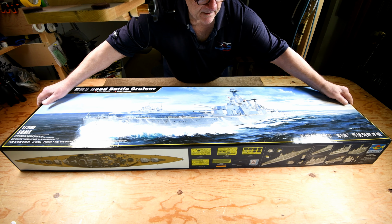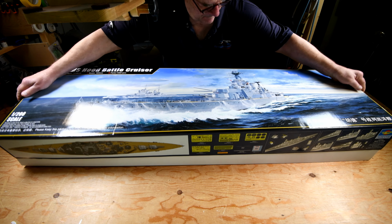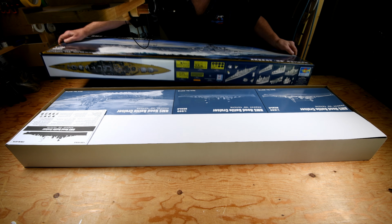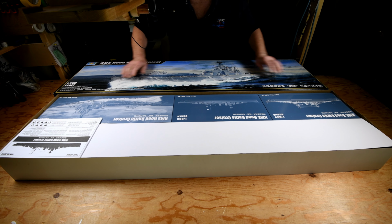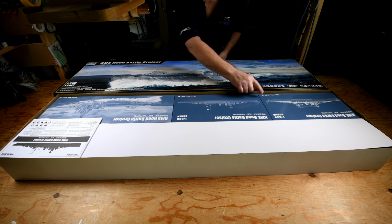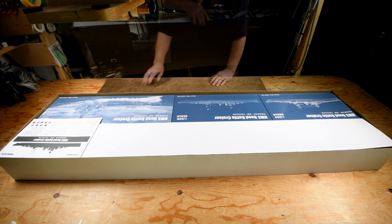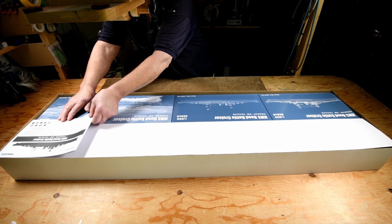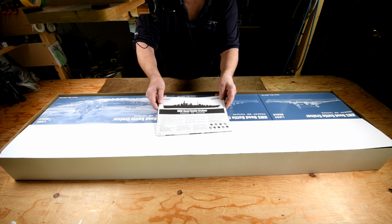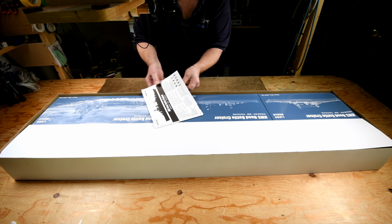Okay, let's try and keep everything in your field of view here. I guess maybe we should swing it around so that everything's the right way. Although, what's the difference? We're going to be taking these individual boxes out after anyway. So let me get rid of the lid here. And we will be taking a much better look at the manual and everything later as well. I'll probably be photographing each individual page the way I did with the Rodney and the Bismarck.